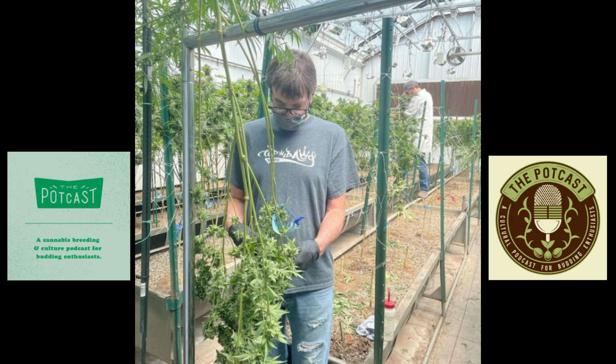A perfect example would be the Bubba Kush. That was something I was really excited to get. And then when I finally got to grow it out and smoke it, it wasn't that bad, but it wasn't that good. I can see how it had its time and place in history at one time. But by the time that I got it, I already had other strains that crushed it, you know what I mean?